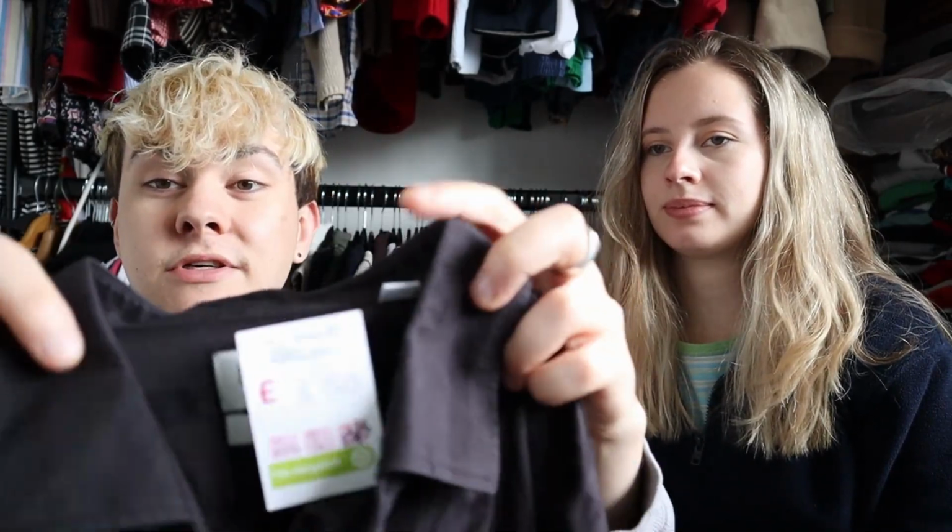So we are back home now. We'll just run you through the bits that we did manage to find. So first one, this one's probably the coolest that I managed to pick up. It is this YSL shirt.